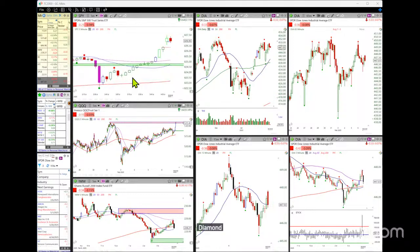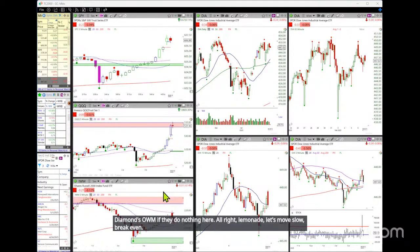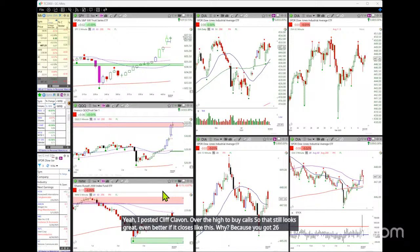Diamonds, IWM, a big nothing here. All right, Lemonade, let's move stuff to break even. Let's see, X. Yeah, I posted Cliff Clavin over the high to buy calls. So that still looks great. Even better if it closes like this, because you've got 26 more 15-minute bars.